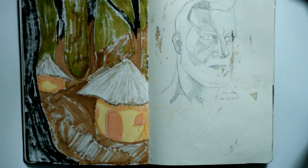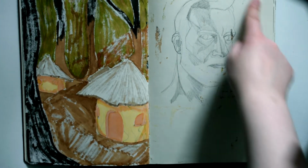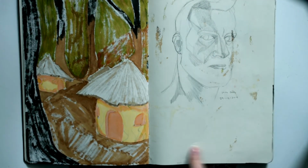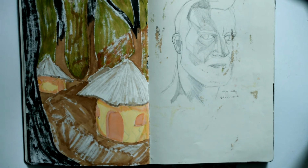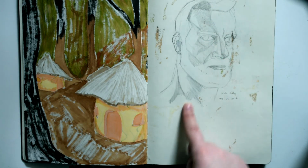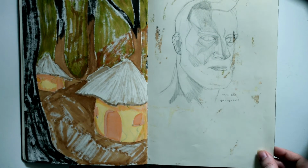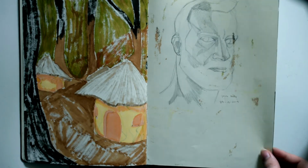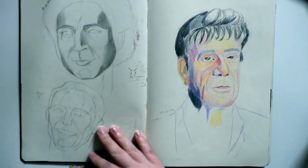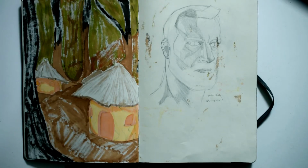You can see I learned from the other page not to draw on a page where it's gonna bleed through. You can see even more here that it went onto this page, but I decided to draw another study anyways of a face. You can see I'm trying to learn how shadow touches the face. The thing I had in mind was how to learn how to draw a face. Now, what does this say? On to the next page.